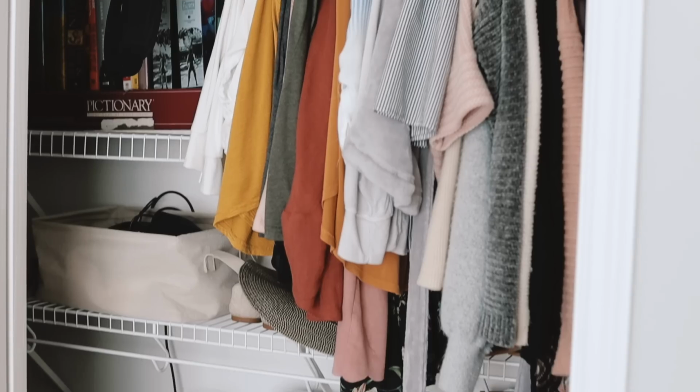As always, we are working with a semi-small space here. So this is our entire closet wardrobe for myself and for Matt. This side is mine, that side is Matt's, and I'm going to be reorganizing and decluttering essentially the entire closet. I also have some reorganization ideas that I really am excited to try inside of my closet, and I want to share those with you too. So we'll see if those work out really well.